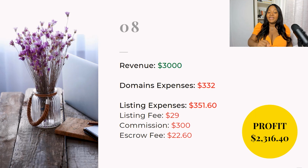and renewing. And then I had expenses from selling the domain, which is $351.60. So subtracting both of those expenses from my revenue, my profit at this point was $2,316.40. So make a note of that.